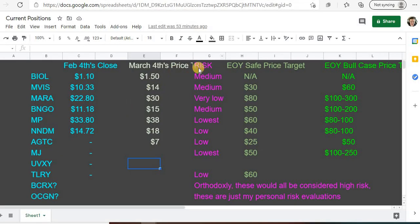Current positions. Okay, we do have some new information here. You definitely want to look at this, okay? I do not have a price target for Sensonics, unfortunately. I do not know enough about the company, in my opinion, to give an accurate price target like I do for these. This is pretty much what we're looking at, though. Not much new information here. I did add the risk in, okay? Look at this. You need to read this, okay?